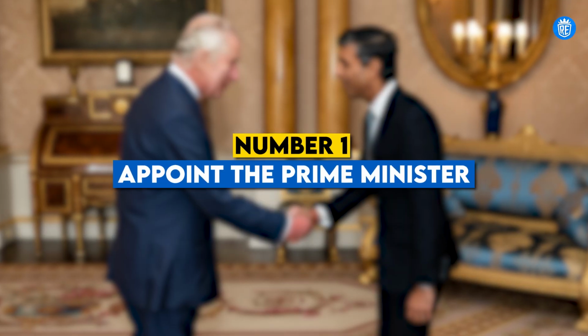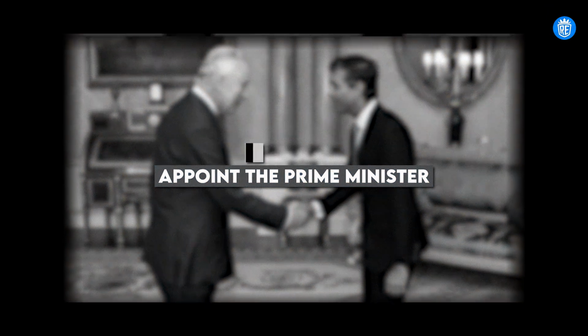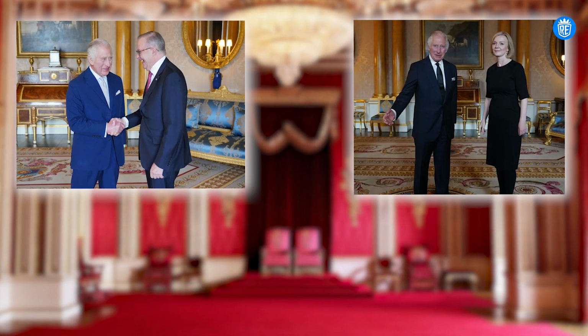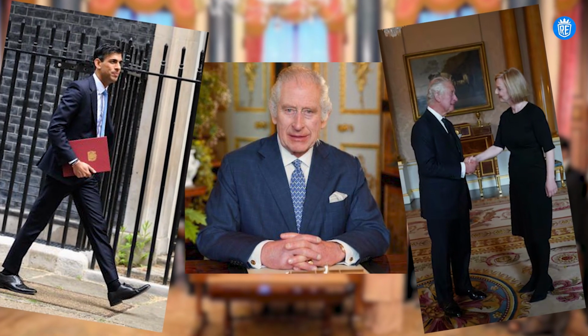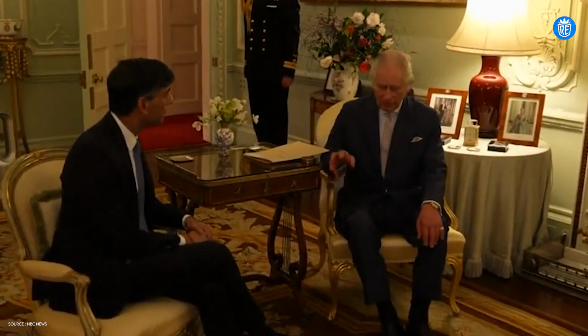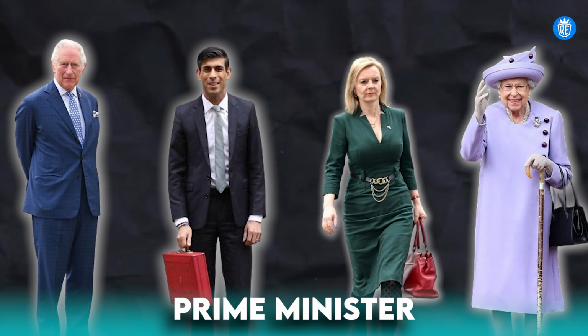Number 1. Appoint the Prime Minister. While most people are familiar with the fanfare that surrounds the British monarch's ceremonial role, they are often not aware of the perks and powers that come with it. One glaring example of this power is the ability to appoint any Prime Minister.